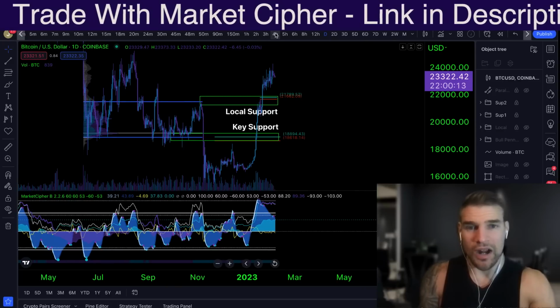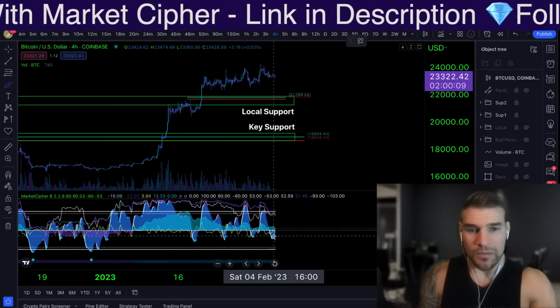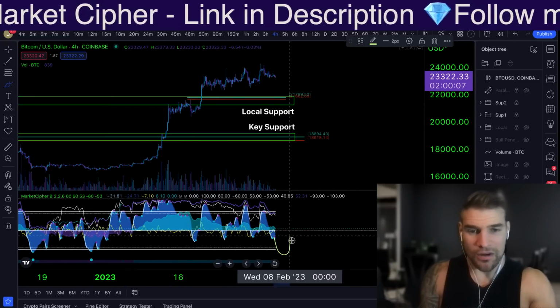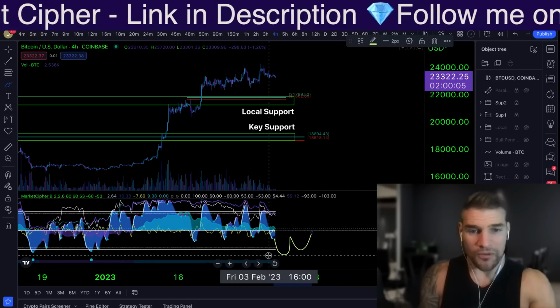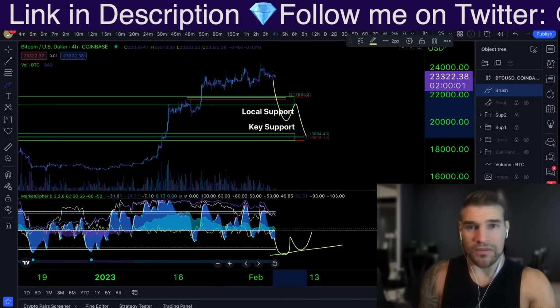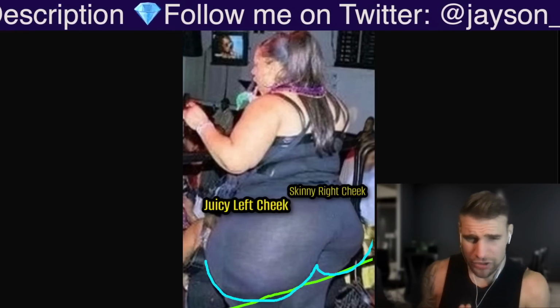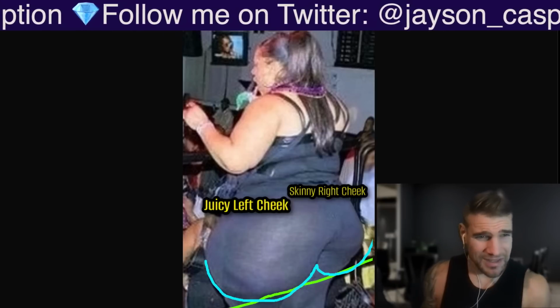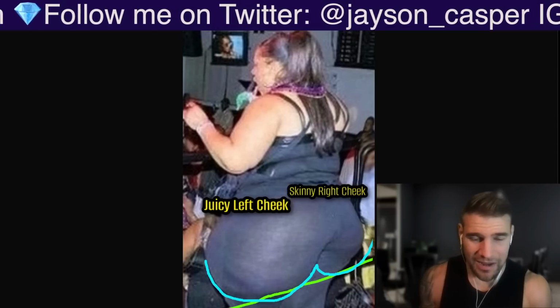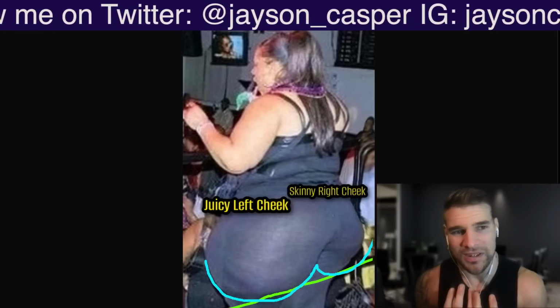We're going to be looking at our oscillator. Specifically, I like to look at the 4-hour when this thing cools off and we get the momentum waves coming down, and we actually start to see the momentum coming back up, forming a pattern like this as the price is coming down to key support, giving us that coveted uneven butt cheek pattern, with that very juicy left butt cheek on the left-hand side, and then that nice skinny butt cheek on the right-hand side, that skinny butt cheek that smokes too much with the veins popping out of her neck.